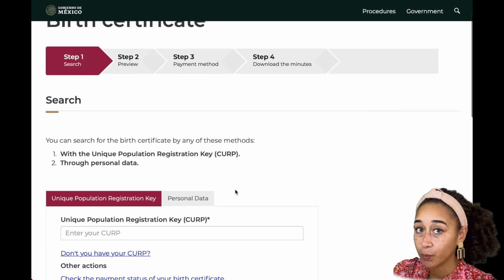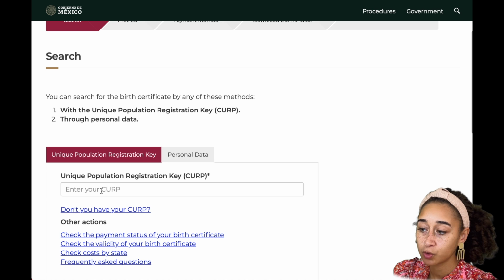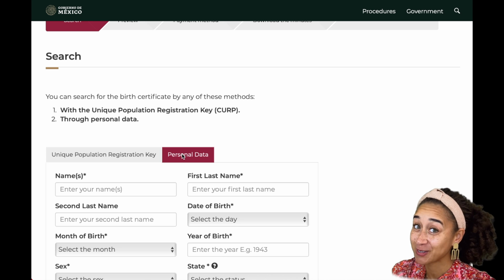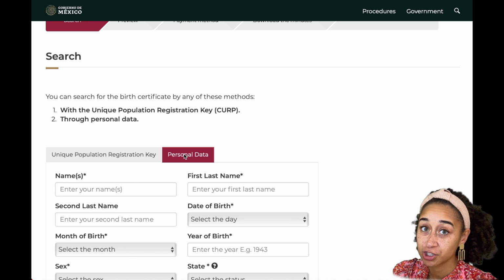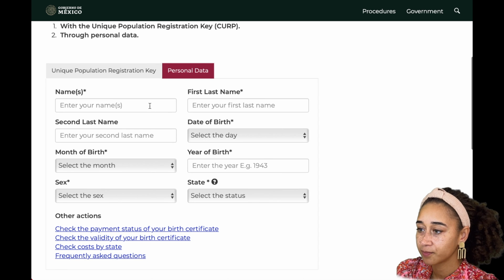And there are 2 different ways that you can search for the birth certificate. You can either enter the CURP, if you know the CURP, or the personal data. And I would personally say go for the personal data because sometimes when you enter in the CURP, it will work and sometimes it won't. It's really finicky. But the personal data seems to be a sure shot for us. So I'm going to enter the personal data in here.